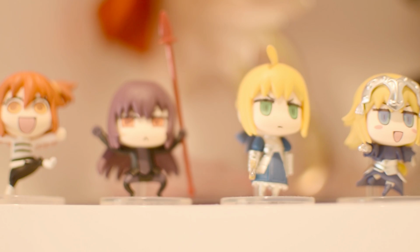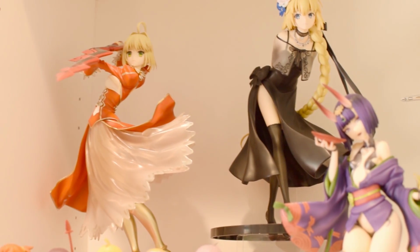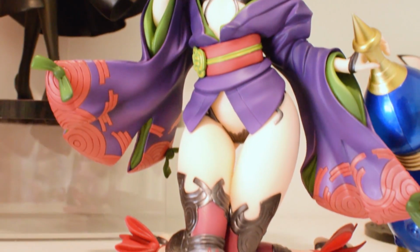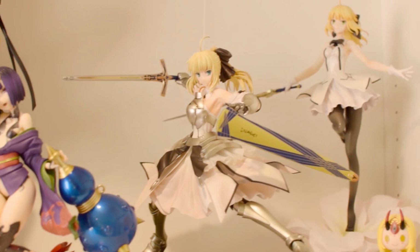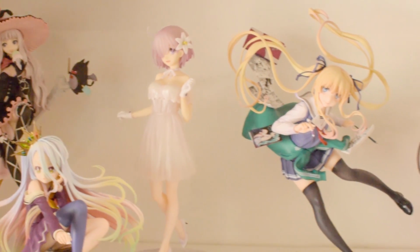Then on this side, we've got some more of my Fate figures. So we've got Nero, Formal Jeanne, this Shooting Ibaraki-doji, which is one of my favorite figures in my entire collection. Some Saber Lilies. Over here, this is my cute and soft kind of girly shelf.